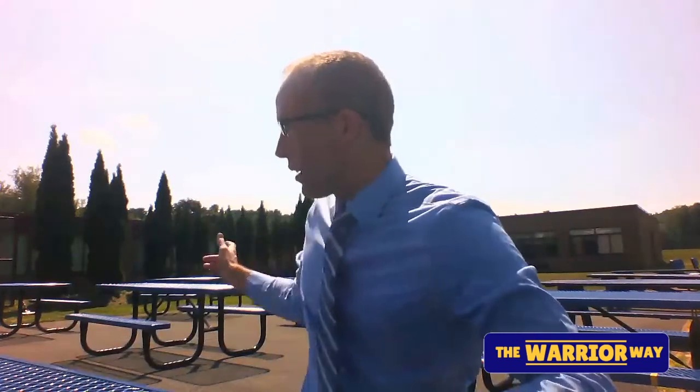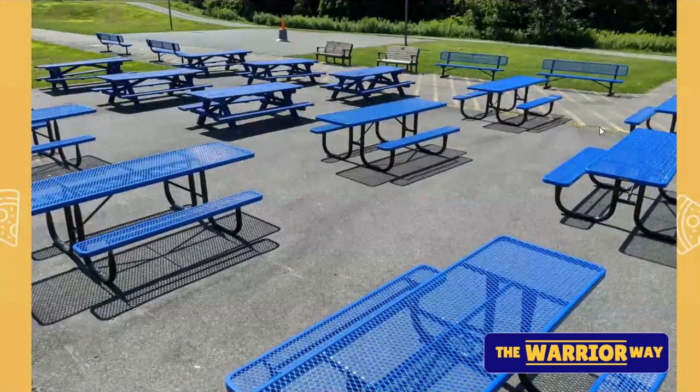Well, over the summer, we invested in a number of new picnic tables for our outdoor eating area. And as you can see, they're spread out at quite a distance, which is great. And we can have up to 3 students seated at a picnic table. We'll show you how to do that when you actually arrive. It'll be very clearly marked out for you. But there'll be 2 students on the end and 1 student in the middle of these very long lunch tables.